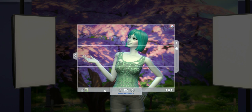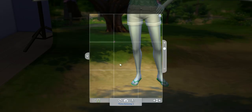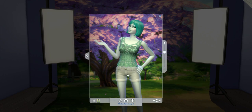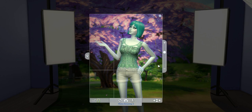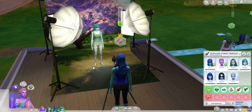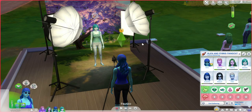Or do we want a long shot? I think... Oh, zoom it out. Long shot. That's kind of cute. Let's go with that. Okay, wait. Yep. Photos, I love it. I love it. I'm gonna take a billion photos. Love it. Okay. Zara, take a picture of Aurora.